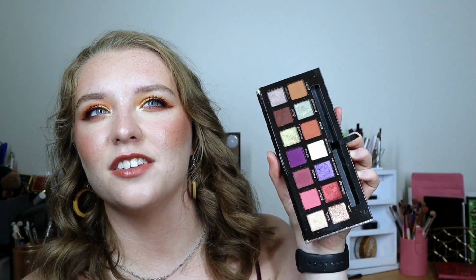I really truly enjoy the formula on this palette, and the color story is really fun to work with. I don't want to say surprisingly cohesive, but sometimes I look at this and I pair colors together that I wouldn't normally pair together, and they blend together just absolutely beautifully. Jackie did an incredible job curating this color story, and I'm so excited to use it some more this fall.